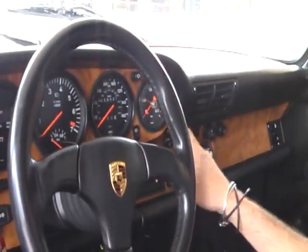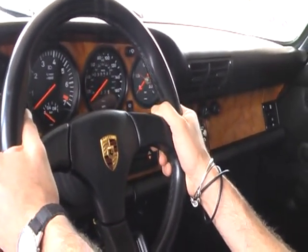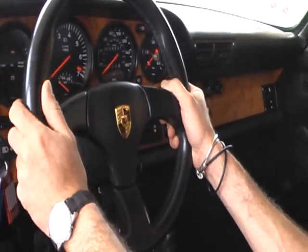On this side of the steering wheel, and this is a very special steering wheel, by the way, this steering wheel right here is out of the 935 racing program. This was optional for this car, and today these things are worth quite a bit of money, the steering wheel alone, just on the collector's market.